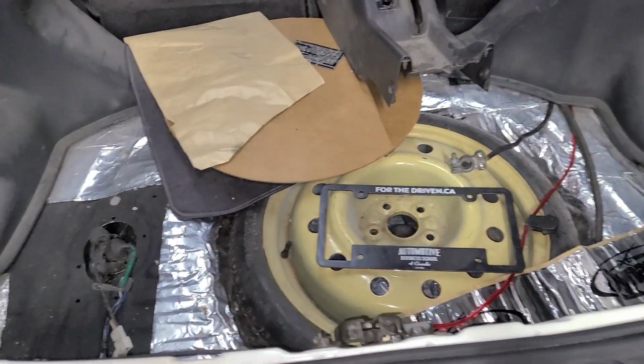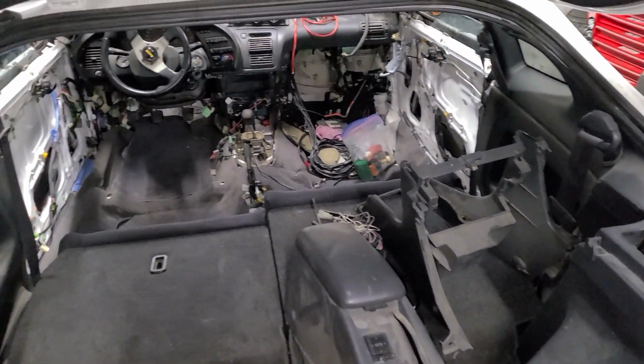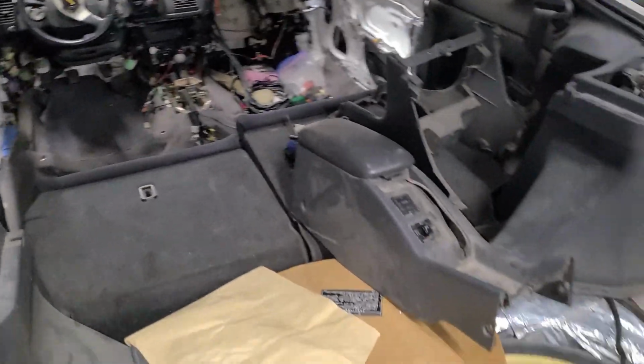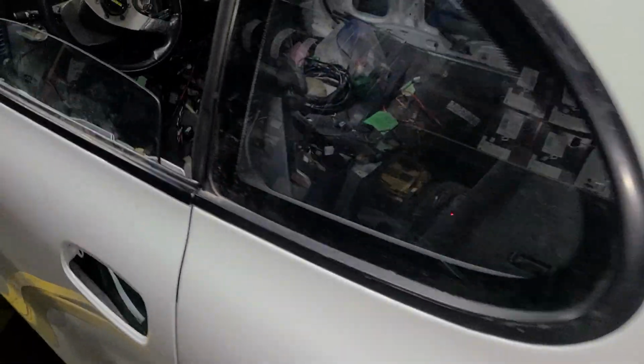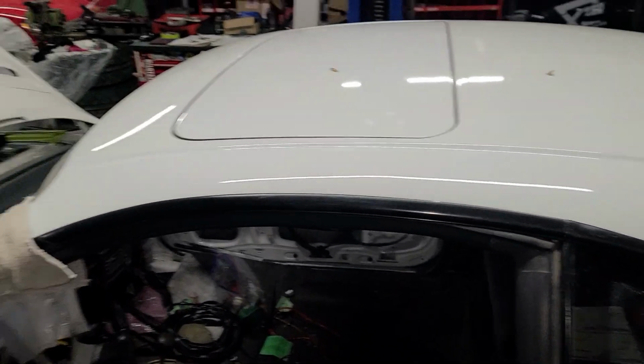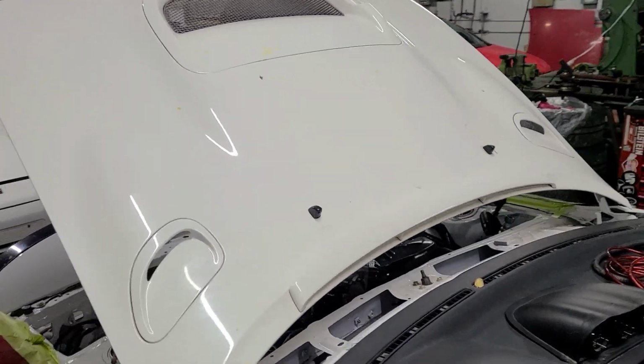It's all got the sound deadening. Its build purpose is street car, so that's what we're doing. Full stereo, full interior, sunroof. Got the really nice hood there. Super cool looking thing.